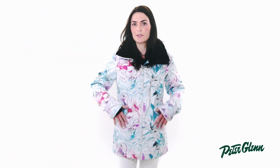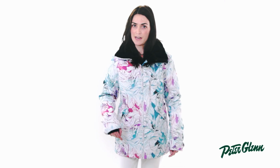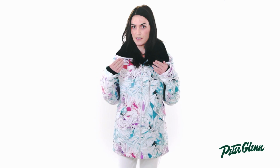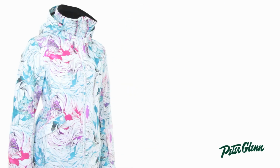Thanks to thin slit insulation, it does have this low profile look, but it's going to keep you very warm. There's 100 grams in the body, and then there's 80 in the sleeves and 60 in the hood, which gives you more mobility, but it's still going to keep you warm at your core where it matters most.